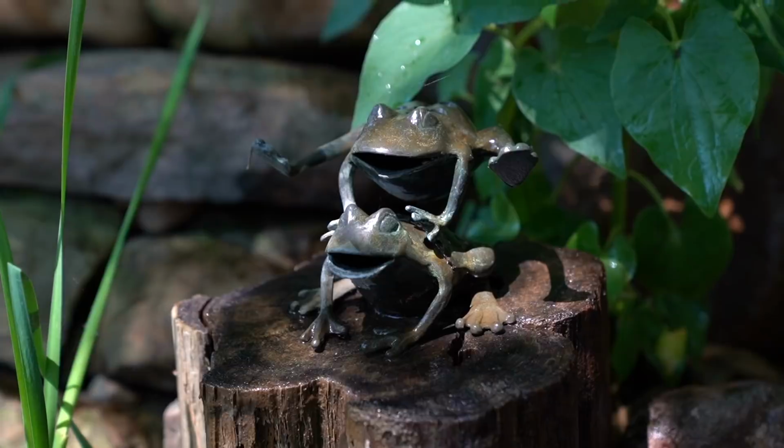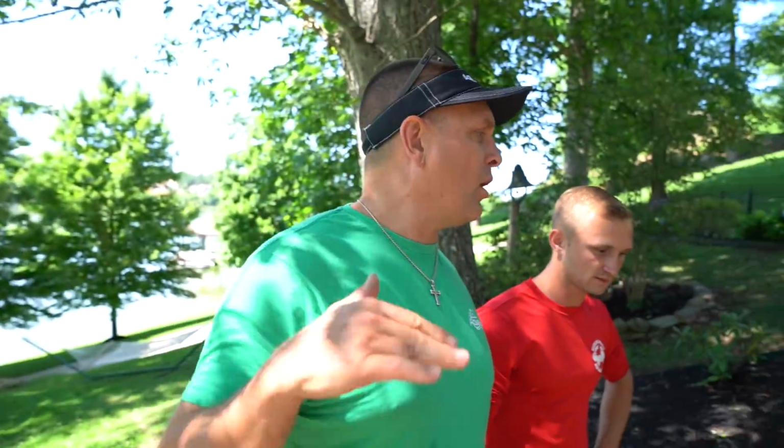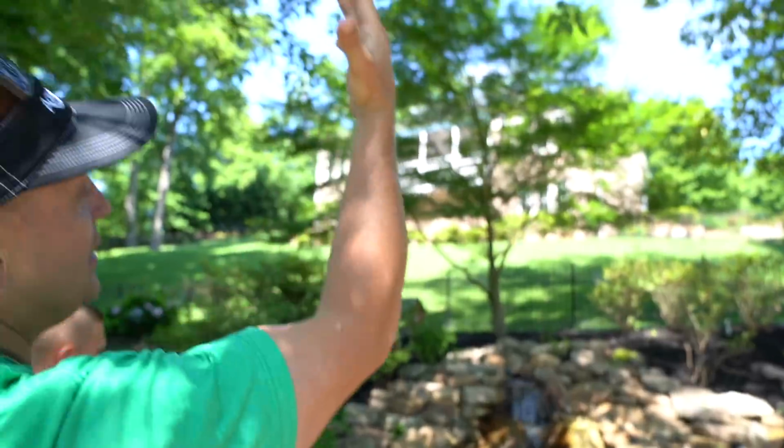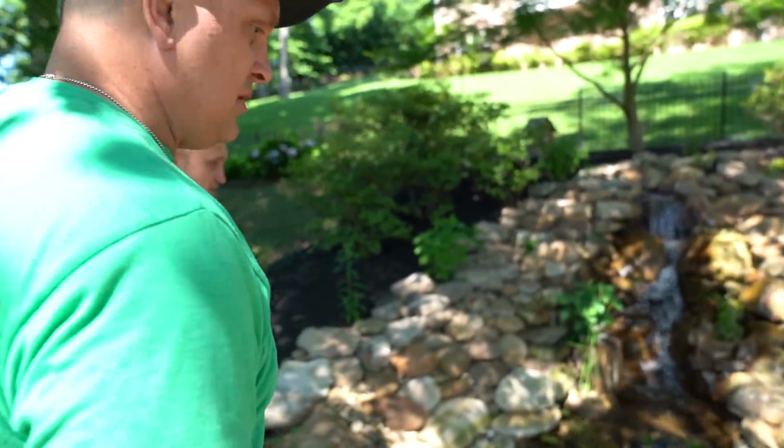I love the little frogs you have on the stump there. Beautiful little waterfalls, and then we're right on the water. But the water has no sound here. It's just part of the lake. Still. This fills this entire area with sound. Right below this canopy of trees, it's just spectacular.